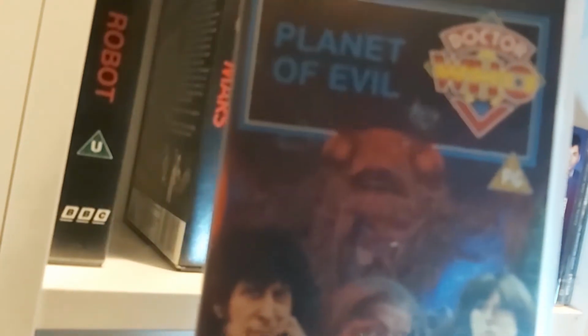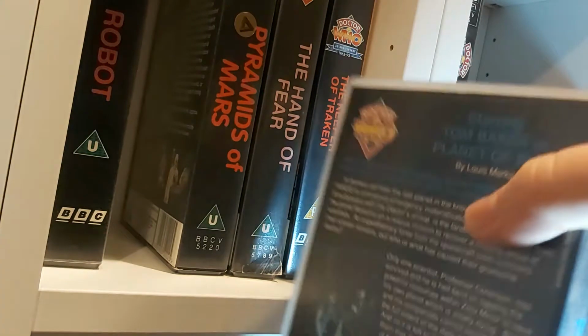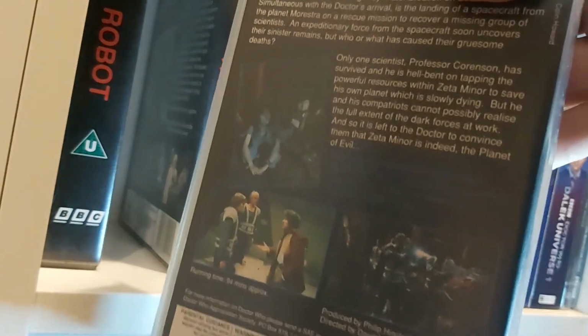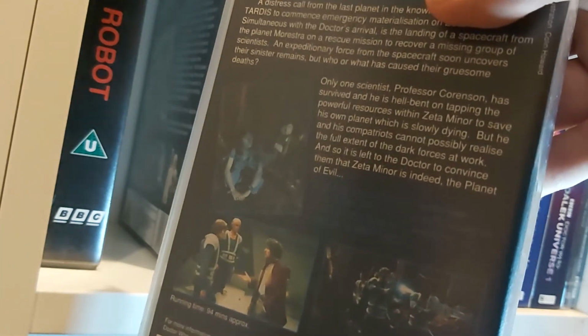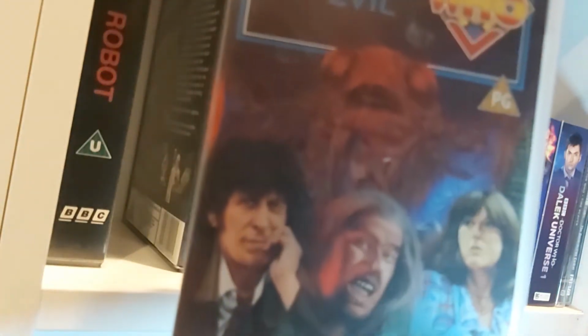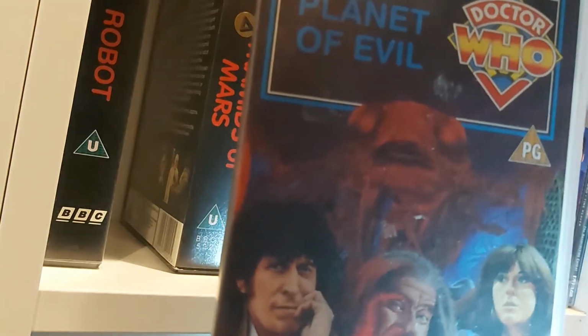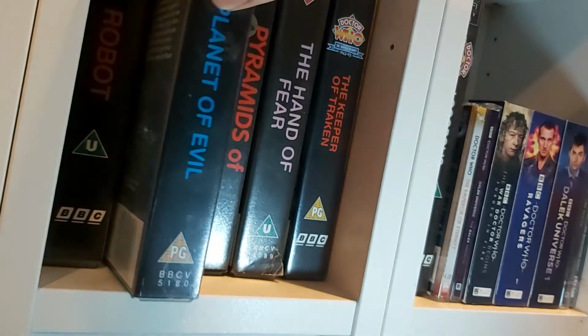I really enjoy looking at all these cover arts now. Not to say that the ones for the DVDs or even the Blu-rays look bad or anything, they're still really good as well, but I think the VHS ones are especially nice. This one here I think is just brilliant, and it captures the story really well, and the essence of it. It's just brilliant, it's so wonderful. So that's Planet of Evil.